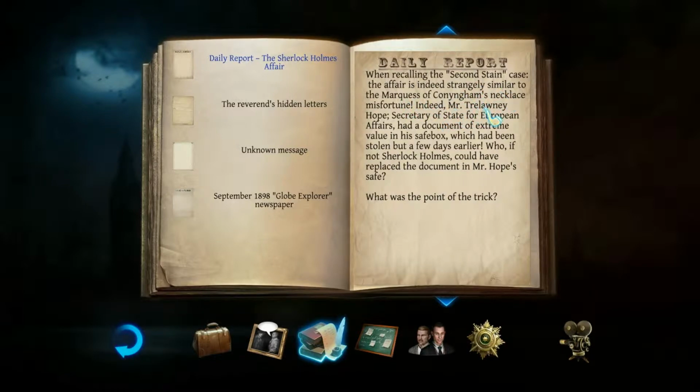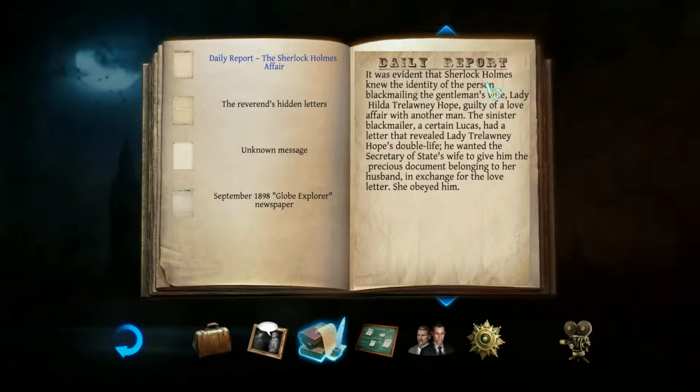When recalling the second Stain case, the affair is indeed strangely similar to the Marquis of Condonham's necklace misfortune. Indeed, Mr. Trelawney Hope, Secretary for State for Europe Affairs, had a document of extreme value in his safe box which had been stolen but a few days earlier. Who, if not Sherlock Holmes, could have replaced the document in Mr. Hope's safe? What was the point of the trick? It was evident that Sherlock Holmes knew the identity of the person blackmailing the gentleman's wife, Lady Hilda Trelawney Hope, guilty of a love affair with another man.